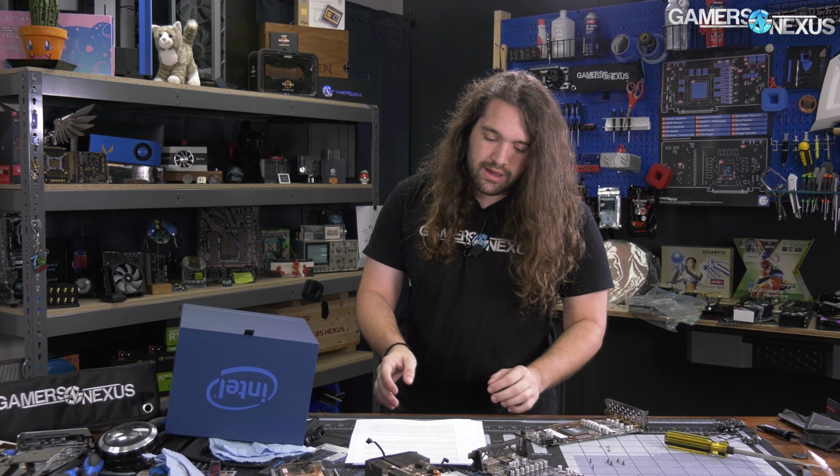We have them, but it's not within the scope of what we're trying to do. So we settled at 5.2. That's the end of it. 1.323 volts, pretty damn good, but we'll have to do more with liquid nitrogen later. And that's what our benchmarks will be with. 5.1 for the 9900K won't be in all of the tests at this point. It needs to be rerun in some of them.